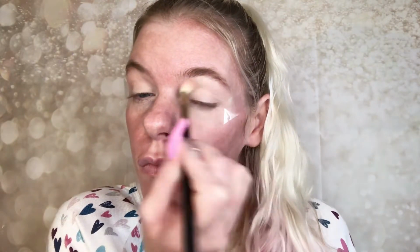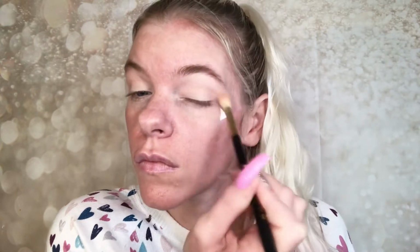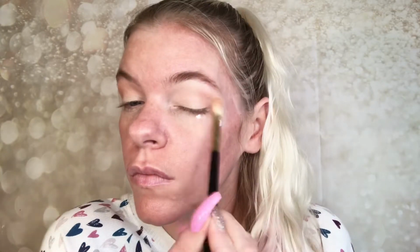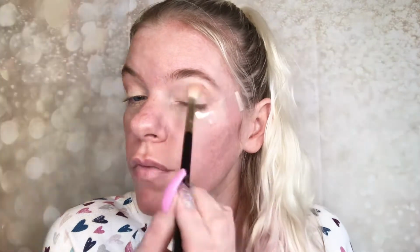And that is a Morphe M433 blending brush. And just throwing that in the crease of our eye. And these shadows are very buttery. Then I'm going to go in with that warm brown tone eyeshadow right there. And also just going to throw that right under where we put that beige shade. So just to define the crease a little bit more, give our eyes some dimension.